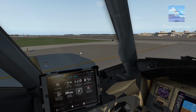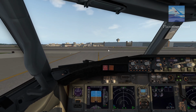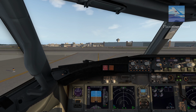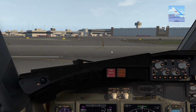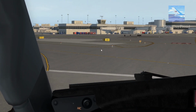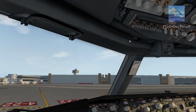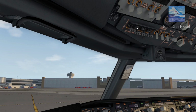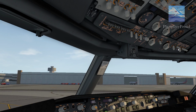United 3264 short of runway 22 at Echo. That is 3264 cross runway 22 at Echo, then turn left onto Bravo. Cross runway 22, left onto Bravo, United 3264. Right, left onto Bravo. And that's Bravo right there. Runway lights off. Turn off strobe lights.